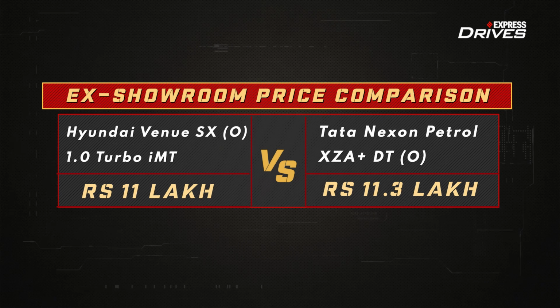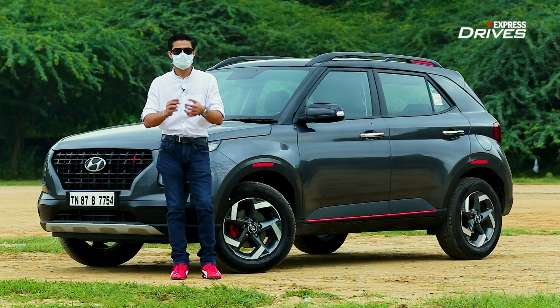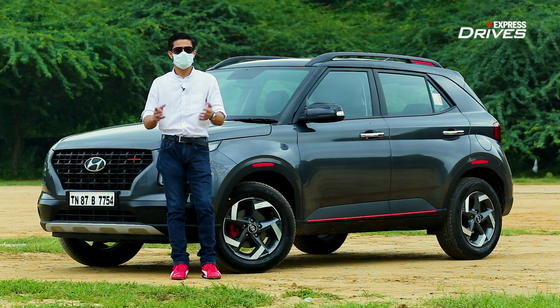So in terms of value, what you get is great value for money at the end of the day, and you get the convenience of driving where you do not have to pain your left foot, but you do not end up sacrificing the joy of driving. And that's the reason why the Venue IMT, in my opinion, is a better pick than choosing a vehicle with an AMT.